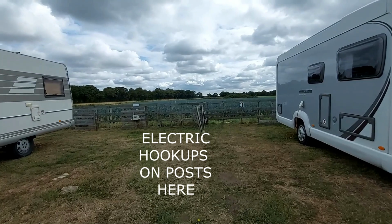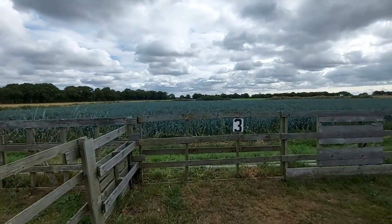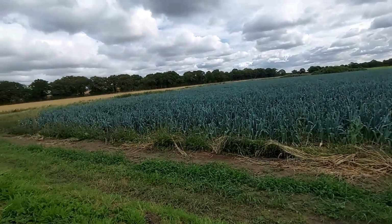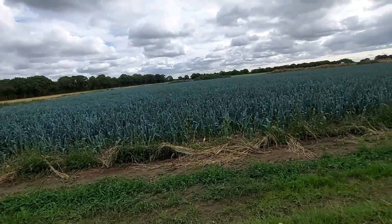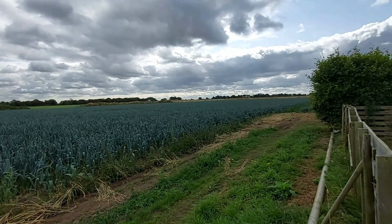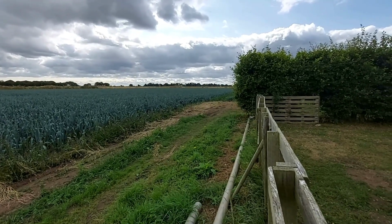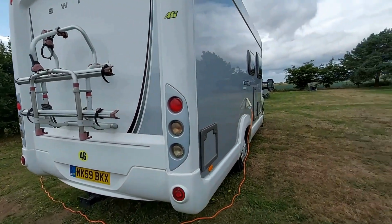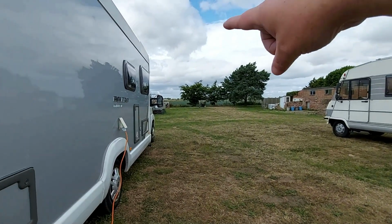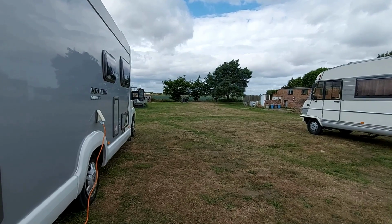Wonder if you can guess what's in these fields. I'd have no problem making a pan of soup with this lot, because you've got rows upon rows upon rows of leeks everywhere. That's just one field, there's another one, well the same one, it goes round the corner. I don't think a farmer would be too happy if you went and helped yourself to a few. And you can see the dark green there, that's the same, all leeks. So now you know where they come from. That's the site.